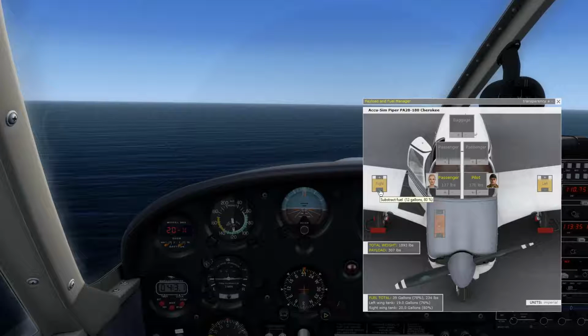Okay, what I'm going to do is to reduce the amount of fuel I have in the right hand tank. I'm going to take that down to about 9 gallons, that's fine. And in the left tank, I'm going to increase it up to almost full. In fact, 25 gallons. Yeah. Well, let's leave it at that. That should be fine. 25 gallons. So I've got far more fuel in the left tank than I have in the right. But really, that's the only difference.